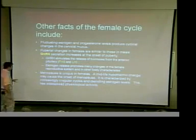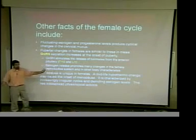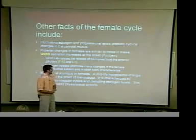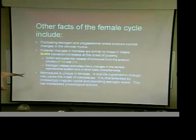So what happens is, and this is neat because it's a mystery in terms of what controls this: what are the factors that go into initiating this change? What biochemically is happening? It's pretty interesting stuff. Something happens in the hypothalamus. There's a midlife hypothalamic change.